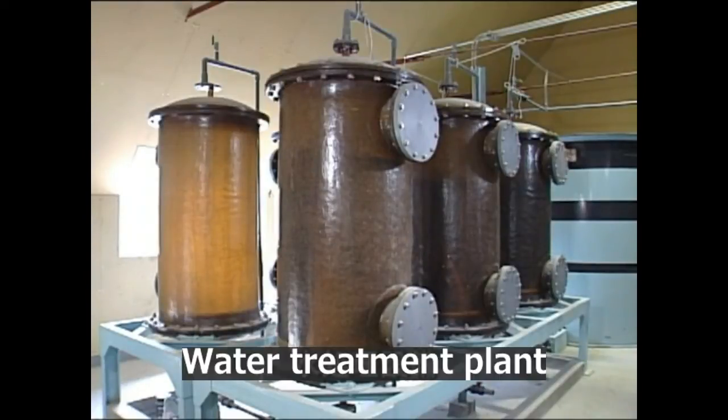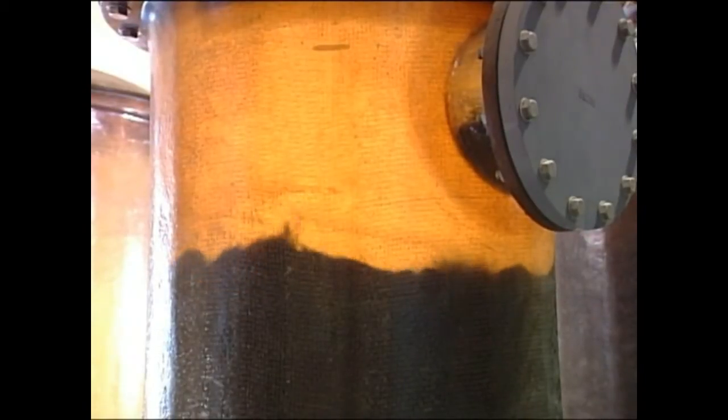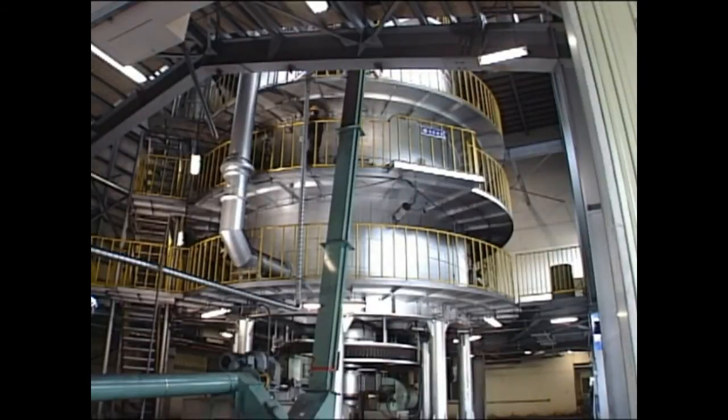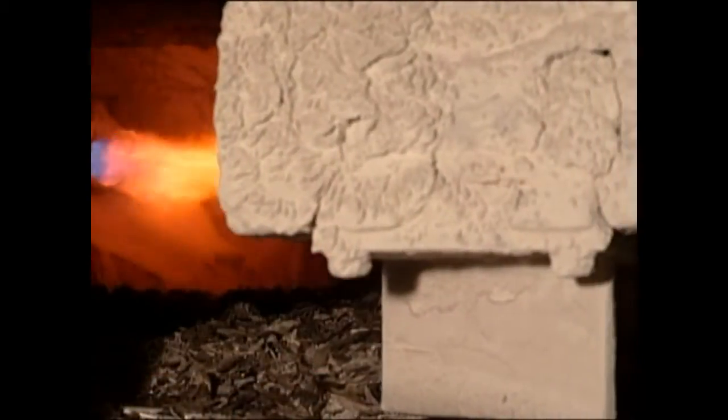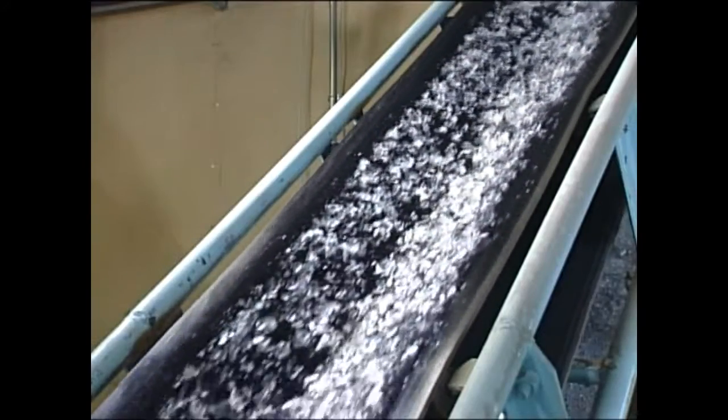The mercury that remains in the rinsing water is collected in the water treatment plant using chelate resin and activated carbon. Thereafter, mercury-contaminated sludge, as well as chelate resin and activated carbon that have absorbed mercury, are all collected and roasted in the multiple-hearth furnace. At this point, the mercury vaporizes and separates itself from the rest of the waste.